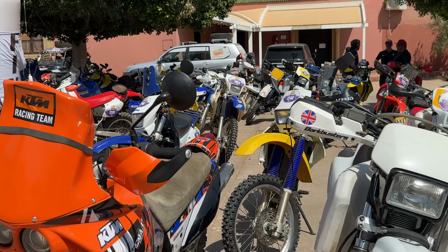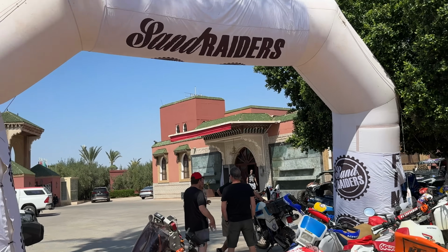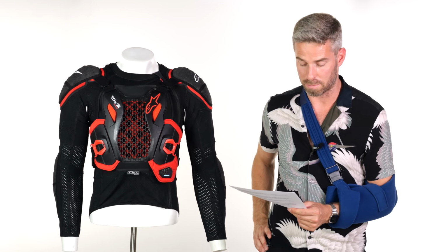Also saw Derek have his massive crash where his axle snapped and I cannot believe he walked away out of that. My mate Harry also had a 40 kilometers an hour off and was undamaged on the upper body.